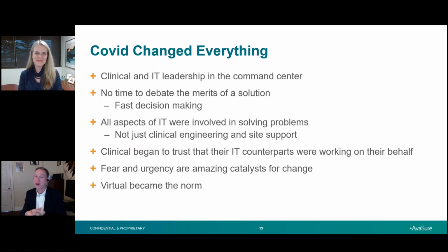So as we know, COVID happened, right? And it changed everything. And that's kind of an understatement. The urgency of this disease came upon us, and all of a sudden our census was skyrocketing. The acuity of the patients was increasing, and we had to solve these problems that were coming up quickly. And there was no time for an RFP. There was no time for vetting all these solutions and debating the merits of it, right?